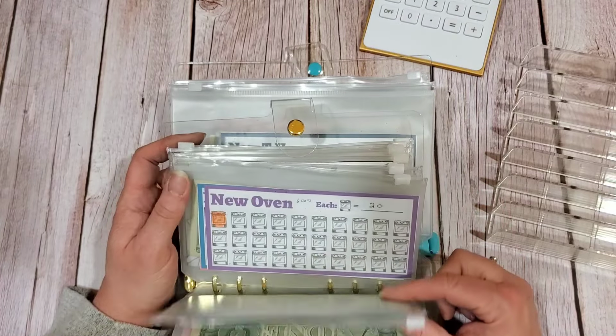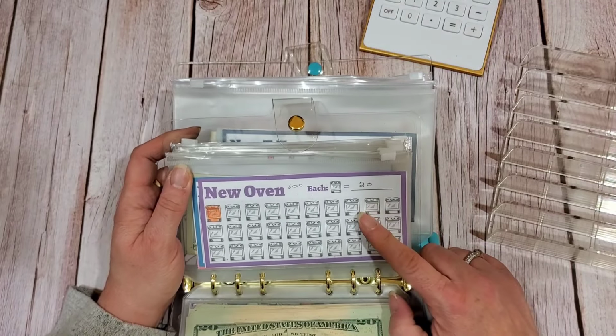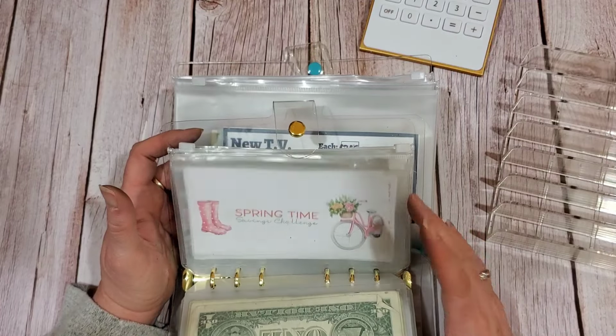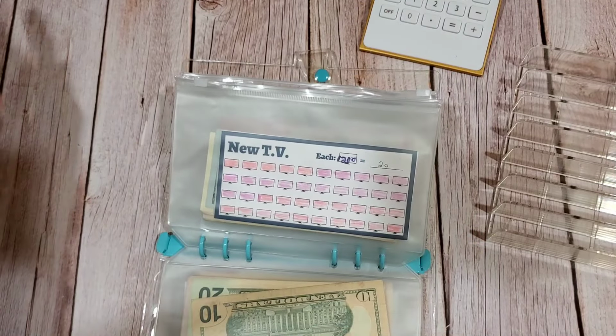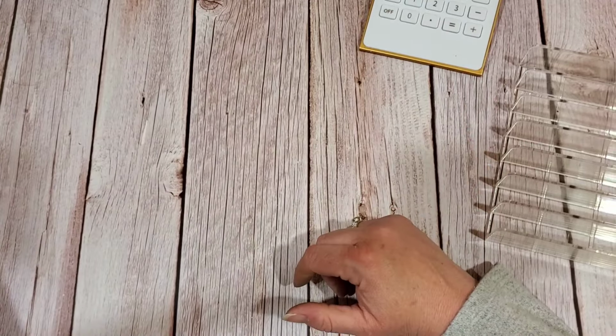I want to bulk up my car one for maintenance. And this is for other appliances. And these are other saving challenges for other items. So that is it. I'm going to bring this to the bank with me tomorrow.